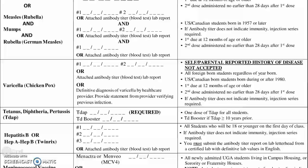If you don't have a record of the immunization shots, then you can also take the titer test that shows that your body is immune to varicella or chickenpox. If the test report shows you are immune, the University Health Center will accept a scanned copy of that report. However, if the test shows you're not immune, then you will need to take additional doses of this vaccine.